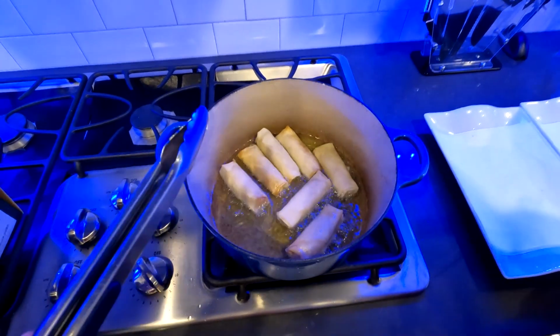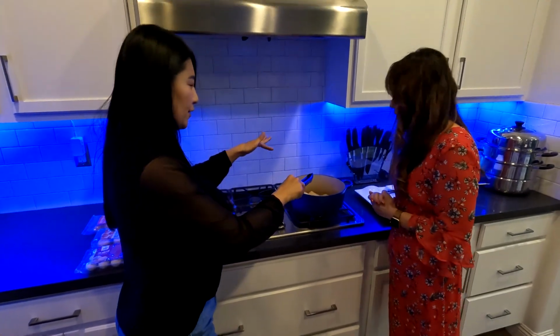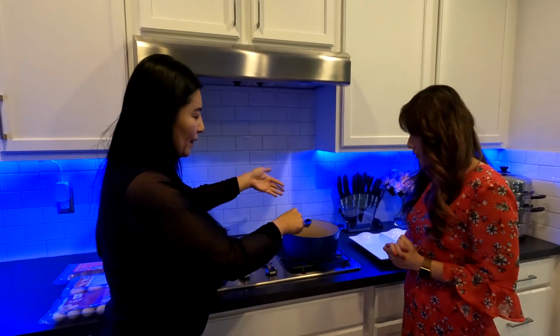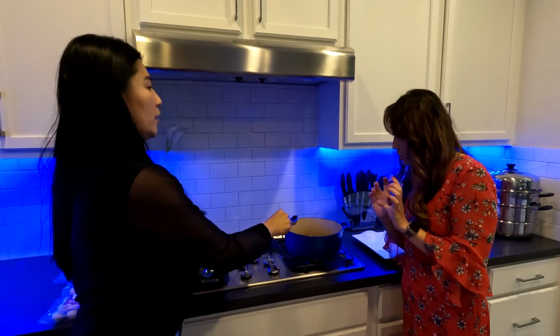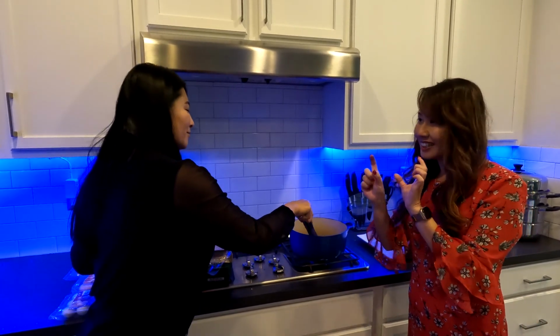And then you want to just keep an eye on it. Again, you want to fry them evenly. Some people want to have the oil fill up the entire pot, but I think this was good enough. Right, and also we did mention earlier, those spring rolls are actually a bigger size. I'm glad that they're not those teeny tiny ones.